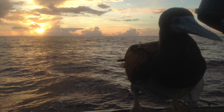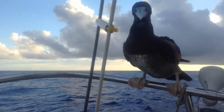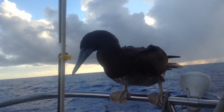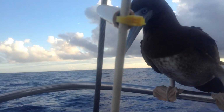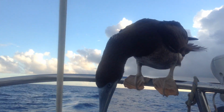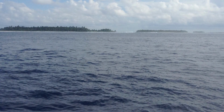And about 2 days out, I had this visitor on my boat. It's a blue-faced booby, and it landed on the back, the stern of the boat, and it stayed there for several days. So the booby stayed there for several days, and it was nice to have some company. And so here I am arriving at my first stop.